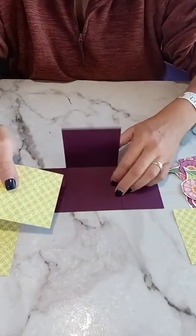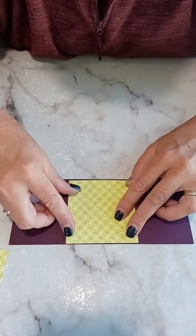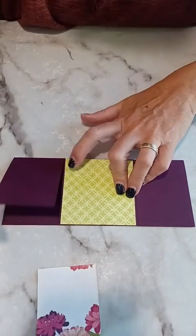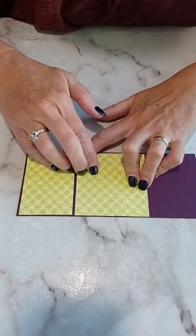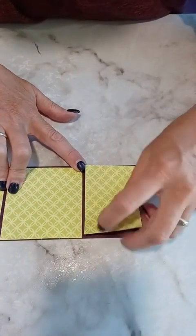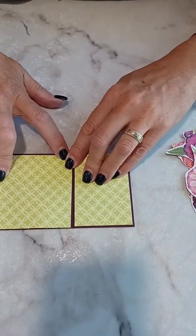Let's fold back our card and make sure that it fits in. It does. Look at that. It fits in properly there. Whoops. And it fits in properly there. And it fits in properly there. Okay. Looking good. Oh, look at that. That is coming together really nicely.